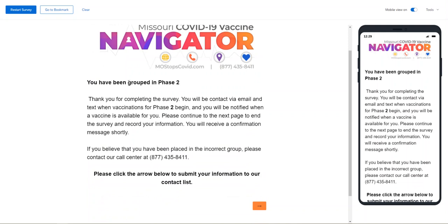So they accept there, and we finally get this display page here. We get told that this person has been grouped in phase 2. And that makes sense based on everything we selected. I think we said we were part of the chemical or manufacturing sector, but we were in one of those phase 2 groups.